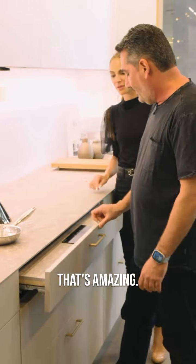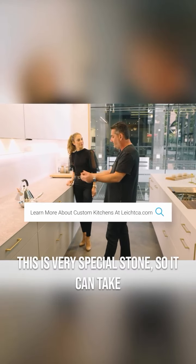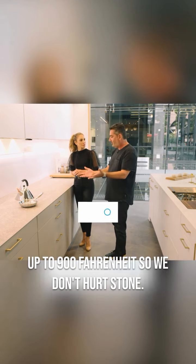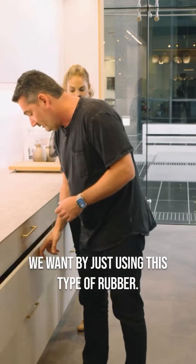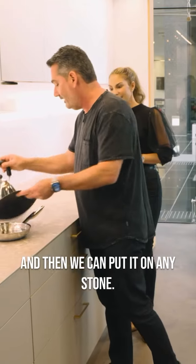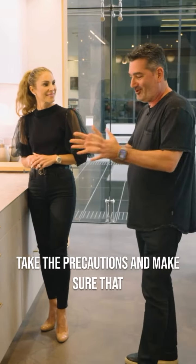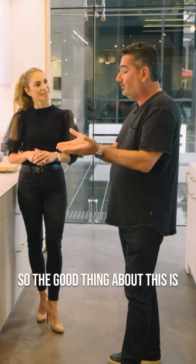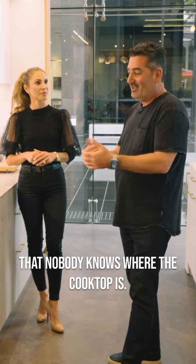Oh, wow, that's amazing. The technology is that we put the induction under the stone. This is a very special stone, so it can take up to 900 Fahrenheit. So we don't hurt the stone, but we can do it on any stone if we want by just using this type of rubber. And then we can put it on any stone. But of course, I prefer to always take the precautions and make sure that people can cook directly on the stone. So the good thing about this is that nobody knows where the cooktop is.